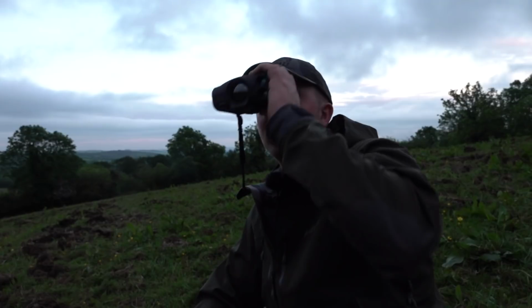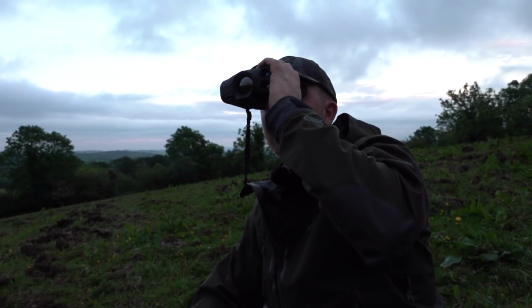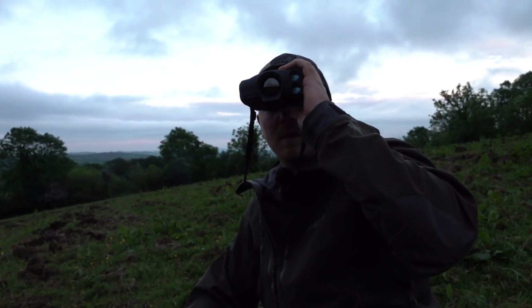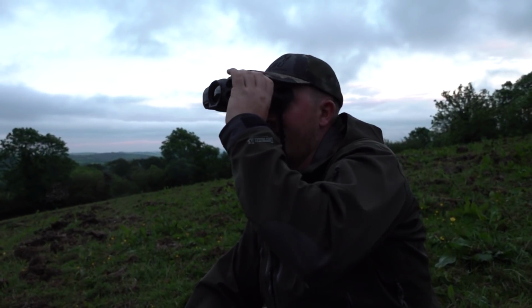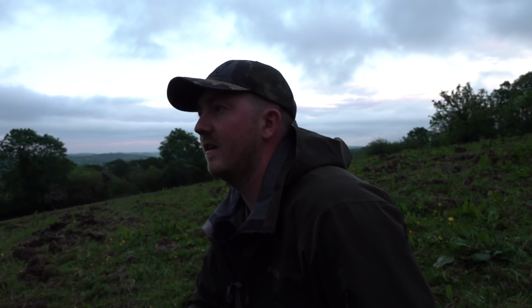Go around the bank, and I haven't zoomed in on that. That's just gone from pure movement. That's one thing with the thermals. If you use one as much as I do, you get used to it. One of the main identification things is actually the movement, how that animal's moving before anything else.